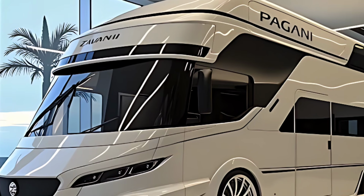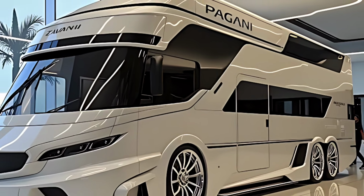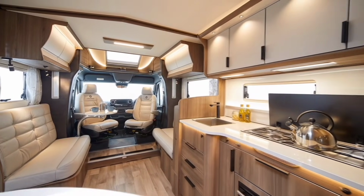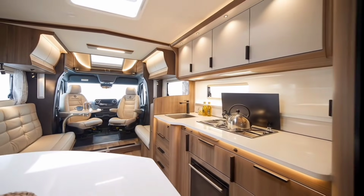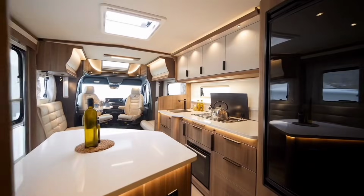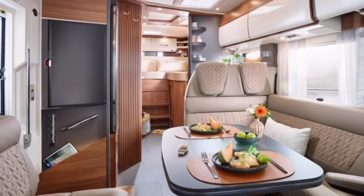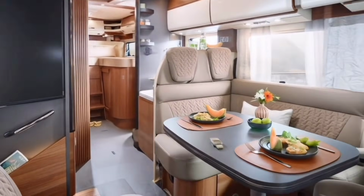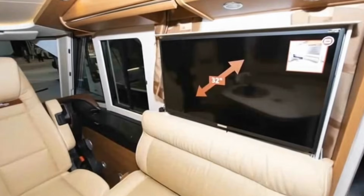Stepping inside is like entering a private 7-star suite. Pagani interiors have always been admired for their handcrafted detailing, and the 2026 Pagani Motorhome takes that philosophy to the next level. You're immediately greeted by premium Italian leather, aluminum switches machined from solid blocks, and carbon fiber panels that shine with Pagani's signature craftsmanship. Wooden flooring, ambient lighting, and hand-stitched surfaces wrap the cabin in a luxurious aura. Every corner looks like it was built for a billionaire's lifestyle.